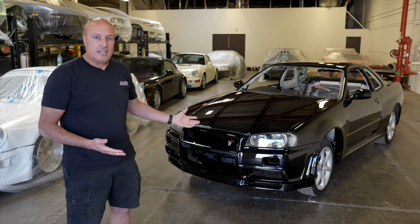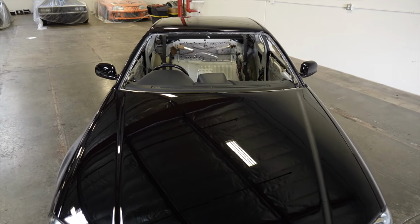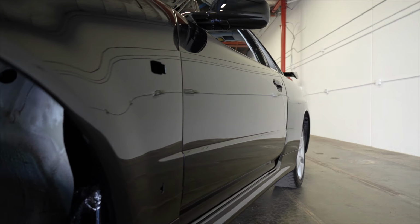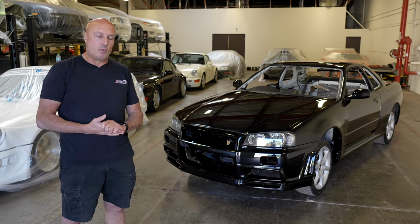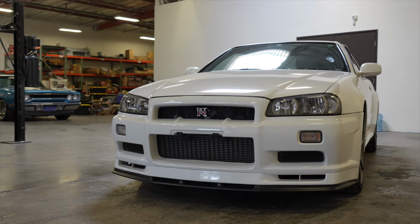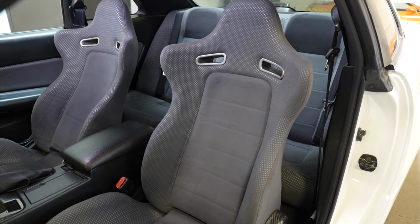It is now back. We've been afraid to touch it because it looks like it's wet. The lines on this car are just laser straight. So it was a color change. This was originally a white GTR. This is a true R34 GTR. I know it looks like a GTT because of those skinny little tires.